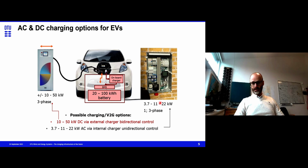The amount of power that can be handled by this charge controller is of course very much related to the capability of the onboard charger. It can be a one-phase or a three-phase charger. The power can go from 6 ampere, which is the minimum specified by the standard, up to practically 32 ampere. Nowadays, no cars really go beyond 32 ampere anymore. Otherwise, the DC port can be used.